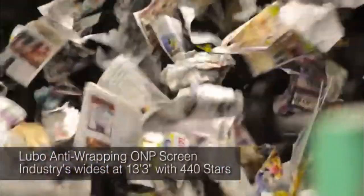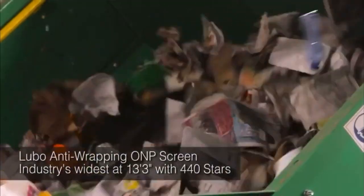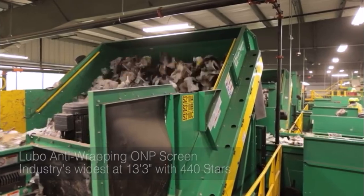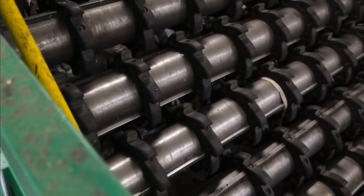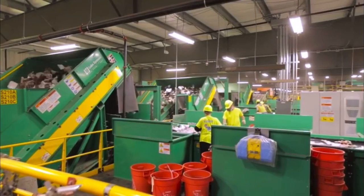The material drops onto an anti-wrapping ONP screen. This is the first of 3 screens designed to separate fiber from containers. The anti-wrapping feature dramatically reduces maintenance. After several hours of operation, the screen has virtually no material wrapped around its shafts.